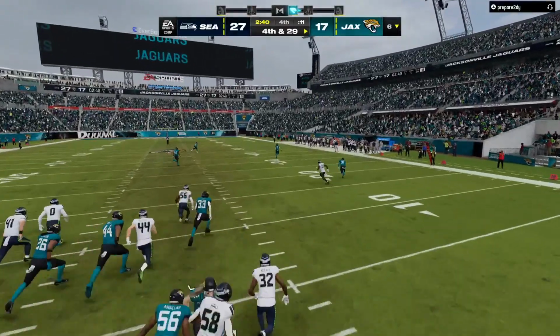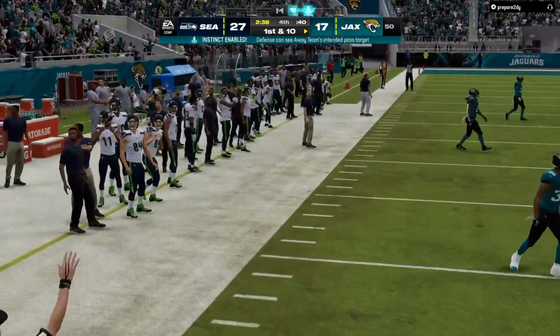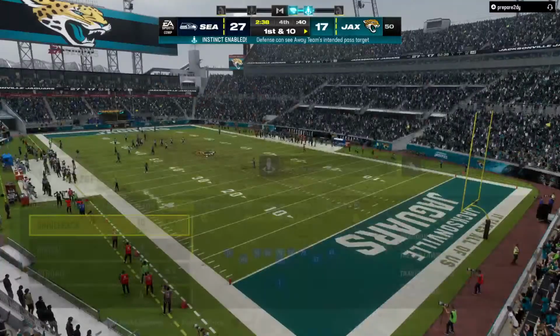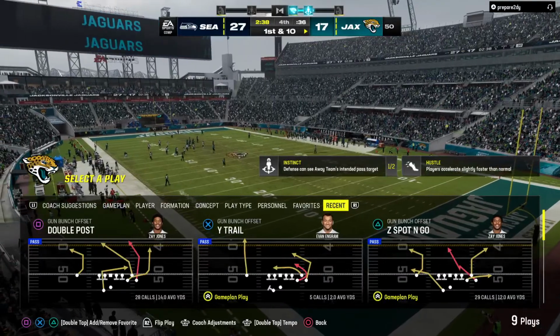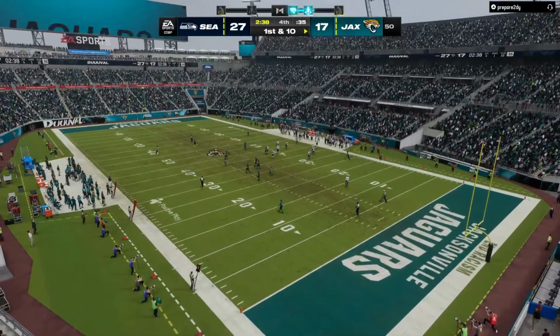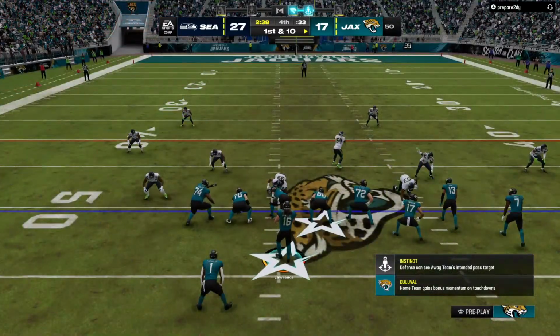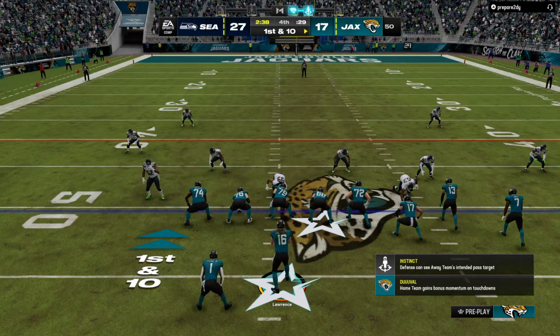So from their own end zone here, this kicks away. So it sails out of bounds close to midfield, and they'll say actually right at midfield. They've got good starting field position as they come up here 1st and 10, right at the 50-yard line.